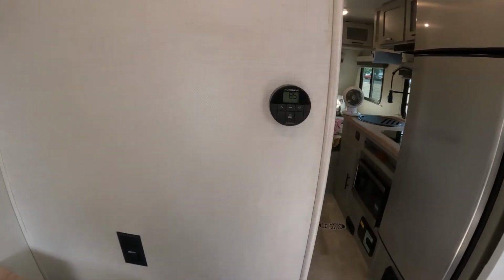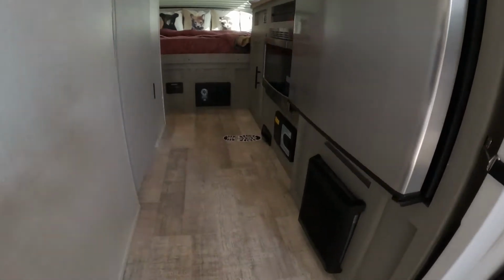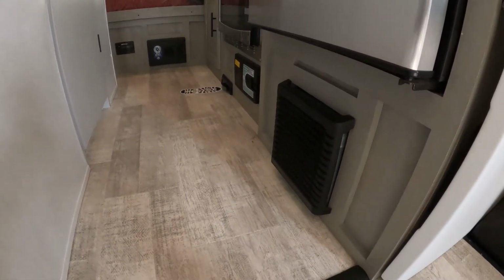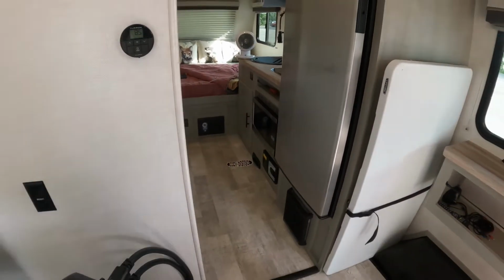And I'm really happy with the furnace unit. It's also controlled through this Furrion thermostat. All of the heat comes out through the bottom here. It's about 20,000 BTUs of heat, and it really does warm this place up quick.